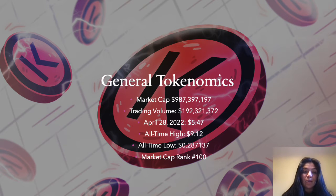Okay, some general tokenomics about Kava. The market cap is 987,397,197. The trading volume sits at 192,321,372. As of April 28th of 2022, the price for the Kava coin is $5.47.